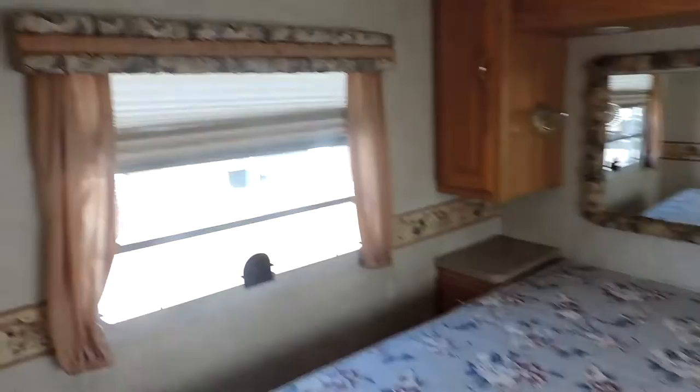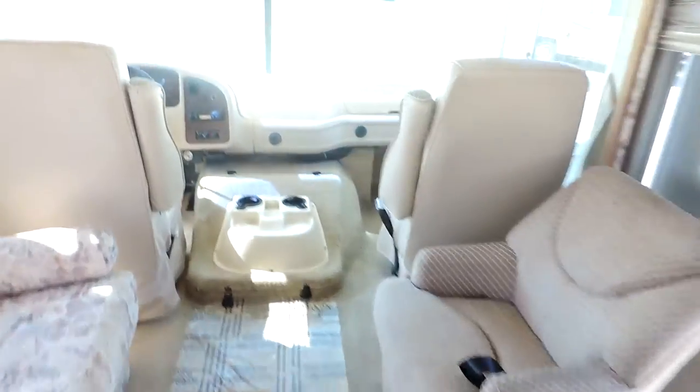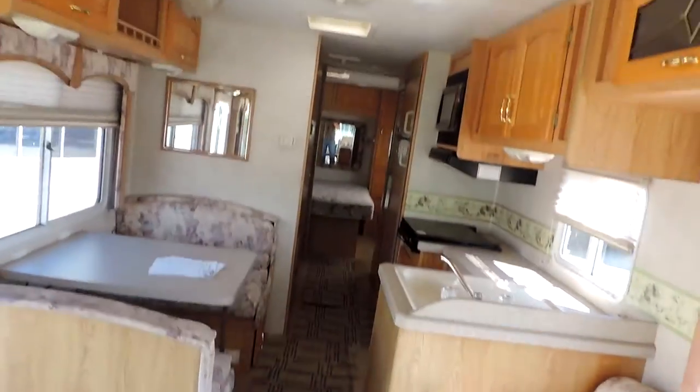Day-night shades throughout this unit. Very nice and clean. Carpet's in decent shape. It is a tan color. Has vinyl here in the kitchen. Couple stains up here by the driver's front captain chairs.